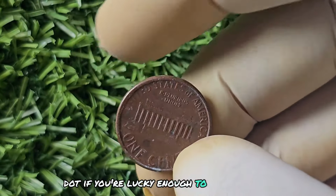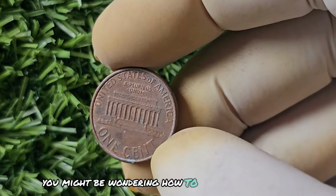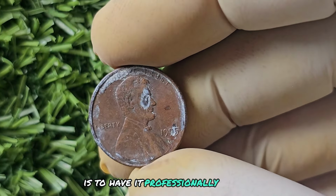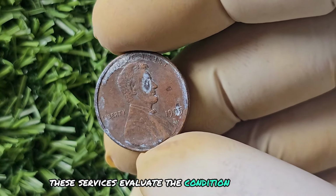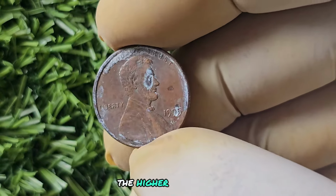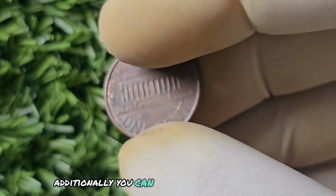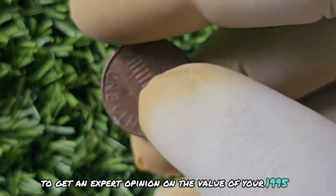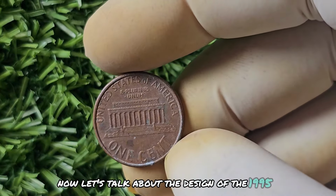If you're lucky enough to have a 1995 D Lincoln penny in your possession, you might be wondering how to determine its value. One way to gauge the worth of your penny is to have it professionally graded by a coin grading service. These services evaluate the condition of the coin and assign it a grade based on a set criteria. The higher the grade, the more valuable the coin is likely to be. Additionally, you can consult with coin dealers or collectors to get an expert opinion on the value of your 1995 D Lincoln penny.